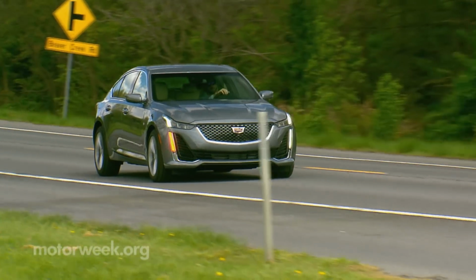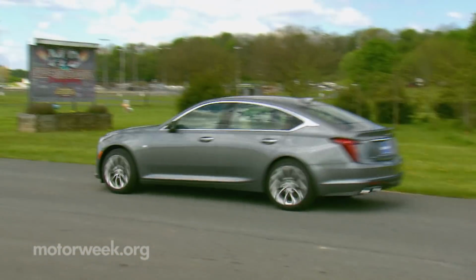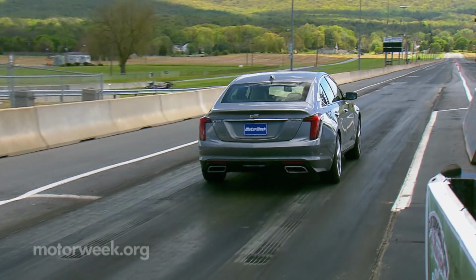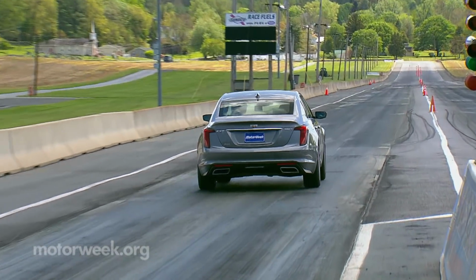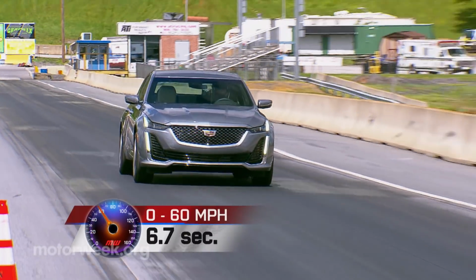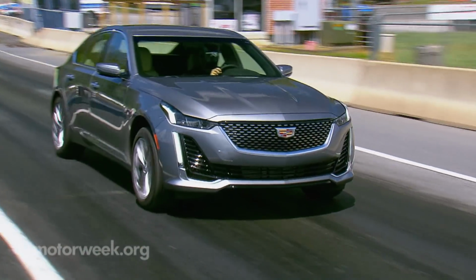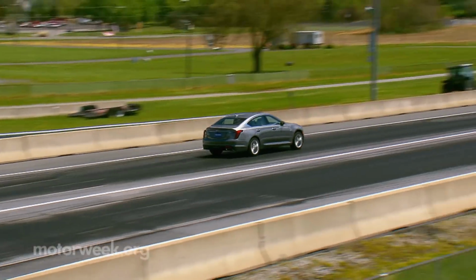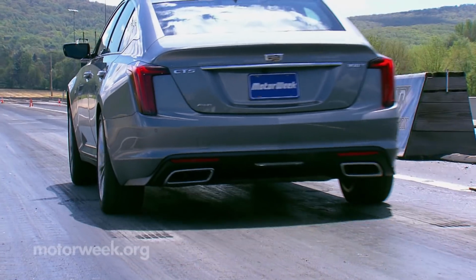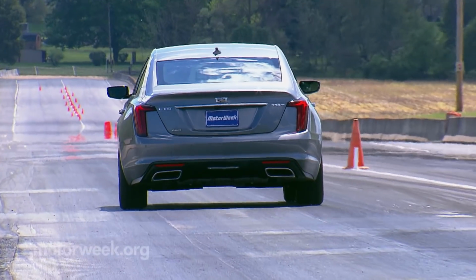We rolled into Mason-Dixon Dragway with our all-wheel drive 2-liter and found it quite eager to get off the line. Good low-end torque and all-wheel drive grip made for a speedy, drama-free takeoff to 60 in a respectable 6.7 seconds. But from there, the transmission let us down. The all-important 1-2 shift took seemingly forever, robbing momentum, and then constantly trying to catch up, hitting shifts right when you start making good power.